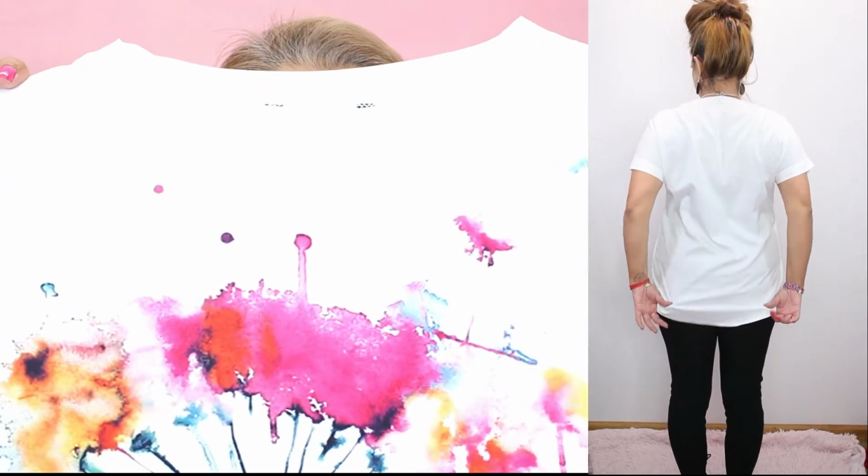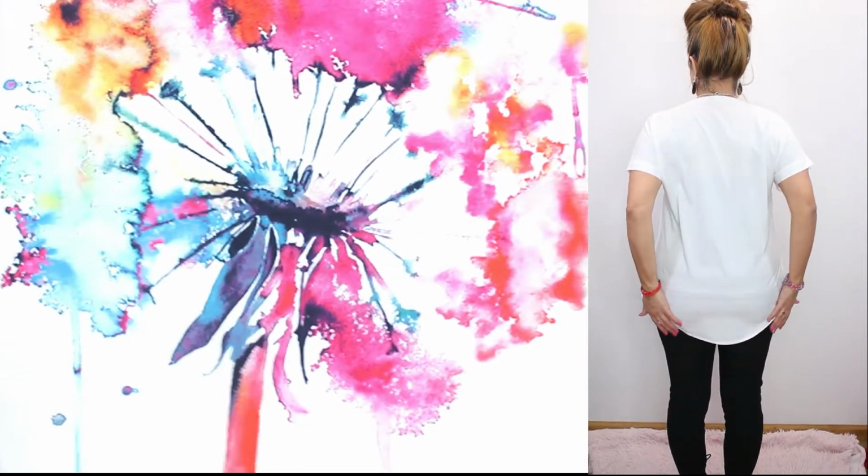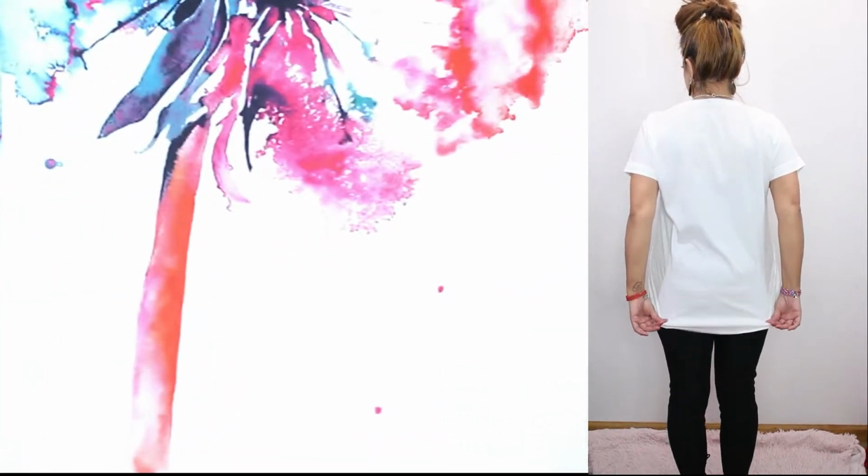So the next one, you guys are going to be amazed by this one because this was my favorite one. I love the colors on this. And this one is actually called a Candy Shop White Tie-Dye Chiffon Top. So look at the colors, honeys. Look at the colors. Oh my gosh.